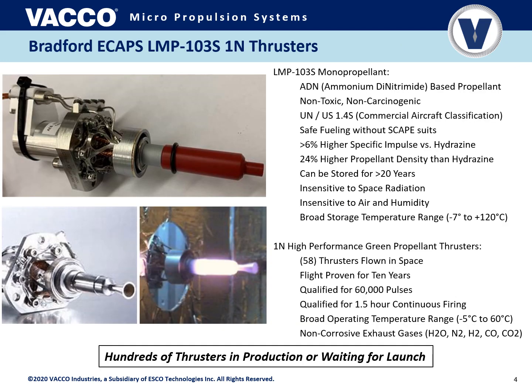The business end of the IPS is its 4 1 Newton thrusters. These thrusters are provided by our partner, Bradford ECAPS, and utilize LMP103S monopropellant. LMP103S is an ADN-based propellant that is non-toxic and non-carcinogenic. It's so safe it can be flown on commercial aircraft and can be fueled without the need for escape suits.